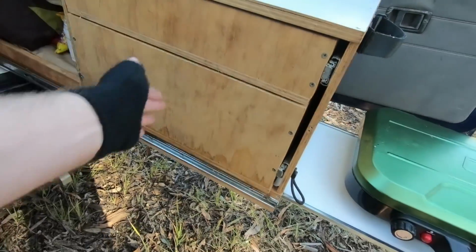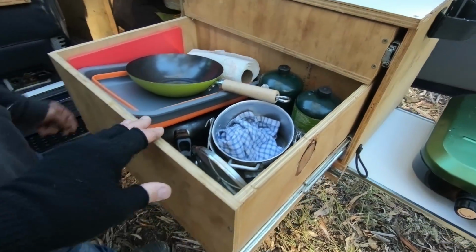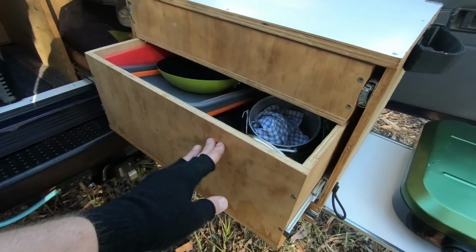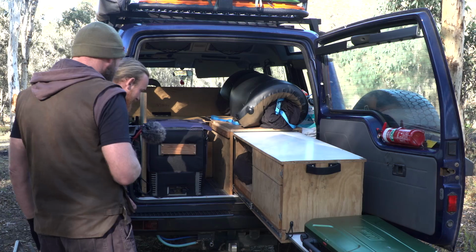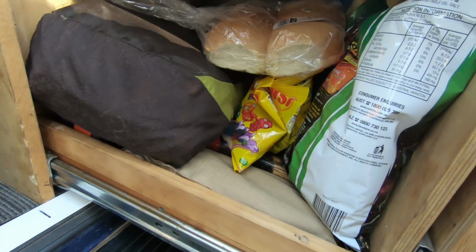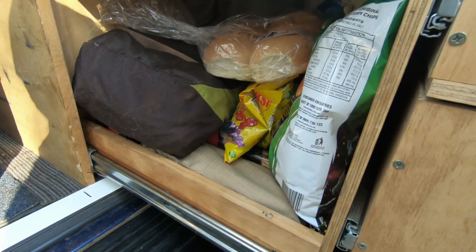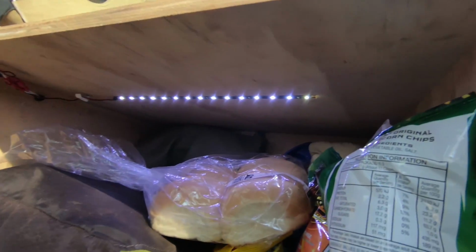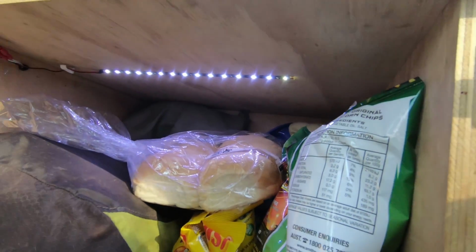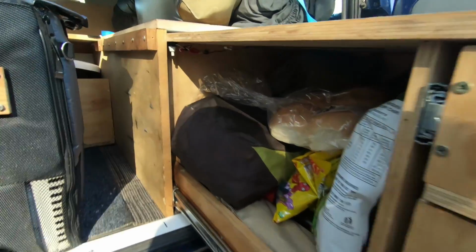That's so cool, eh? Yeah, so these are all just from Bunnings, the drawer runners. Reminds me of IKEA. Yeah, there's the pantry section. I actually store quite a lot of stuff in there. And we've got lighting in there as well. So it gets a bit dark at night, so you can see everything.